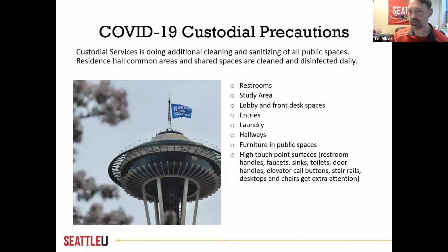So particularly for the restrooms, but also study areas, lobby and front desk spaces are being cleaned, entries are actually being cleaned, laundry areas, hallways, furniture in public spaces. They have this handy little misting gun that sprays down the furniture every morning so that we can make sure it's been sanitized. And then for high touch point surfaces, so that's like handles in restrooms, various faucets, things like that. They are doing extra cleaning, and they're also using EPA and CDC approved chemicals so that we're keeping it clean and healthy for our students.